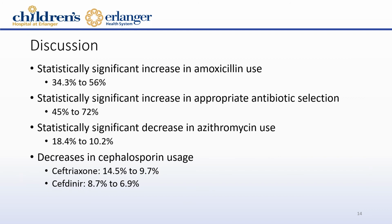We found a statistically significant increase in amoxicillin use, as well as a statistically significant increase in appropriate antibiotic selection. There was a statistically significant decrease in azithromycin use, and clinically significant decreases in cephalosporin usage.